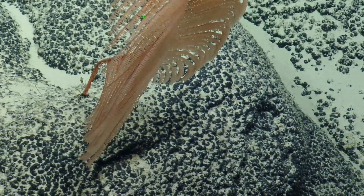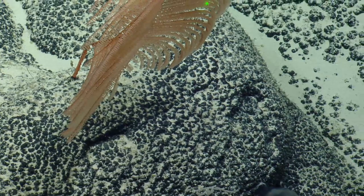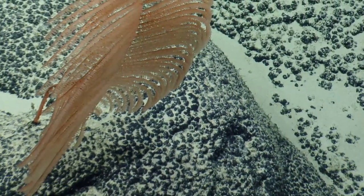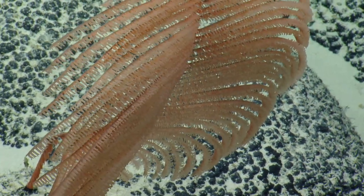A little more information on the aplacophoran. They're actually a mollusk, not a worm. Hmm. And mollusk. It could be Cotto faviata.